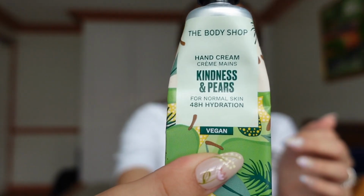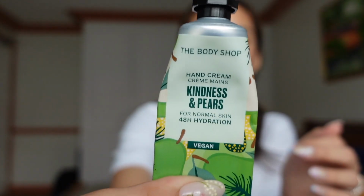Next, I have a hand cream. This is the Body Shop hand cream in Kindness and Pears. This one's pretty good, but I don't think it's the best formula. The scent is nice, but it's not the best. I'm still on the lookout for a good hand cream, but I'm just trying to get through this because I don't want to waste the whole tube.